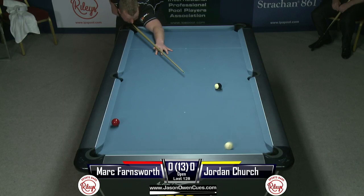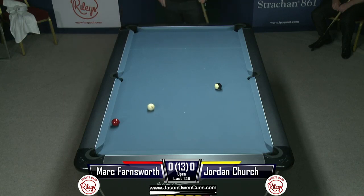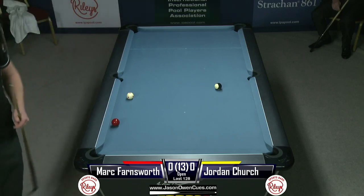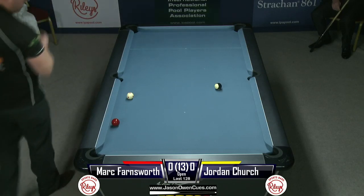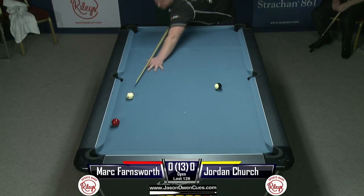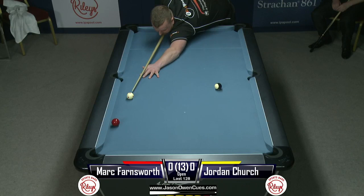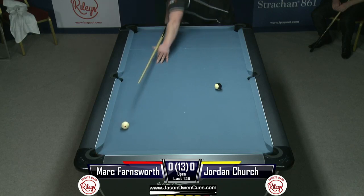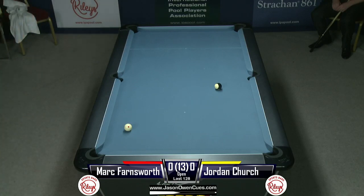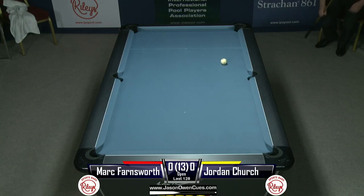I'll just see how it goes on. And he's played it, topped it through. That's a good shot, great shot. And now we could just float this red in. Can't see him missing this, and actually be on the black to right middle. And Mark takes a 1-0 lead.